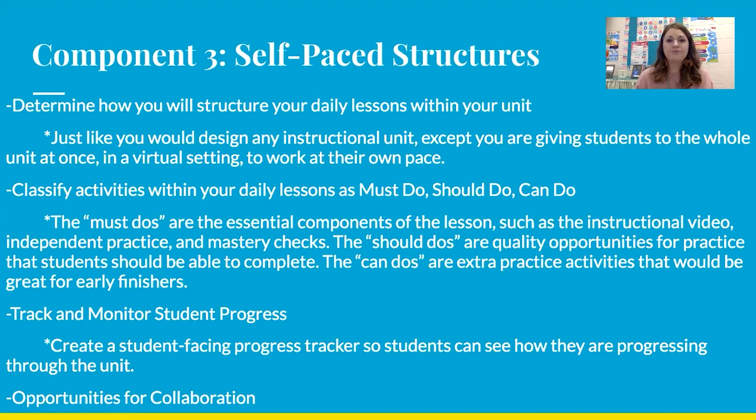So within the self-paced structure, you have different activities that you classify as must do, should do, and can do. So just like those names suggest, the must do's are the essential components of the lesson. Like they must watch the instructional video. They have to do the notes. They have to do the mastery check. The should do's are quality opportunities for practice that they should be able to complete, but if something happens and they need to move on to the next lesson or they don't get to those, it's not a big deal. And the can do's are extra practice activities or activities great for those early finishers or students who need that extra practice.